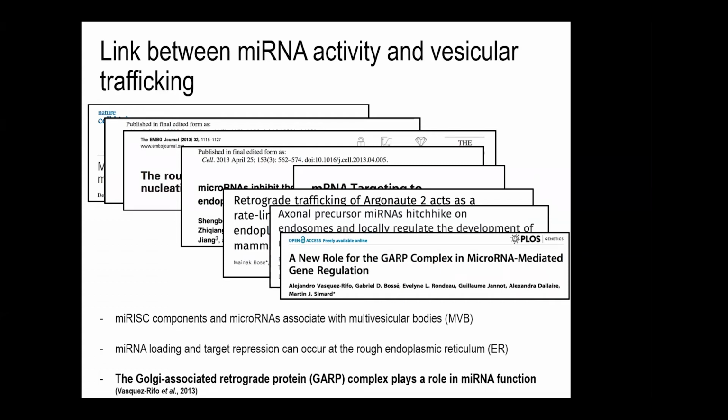The microRNA loading and target repression can occur at the rough ER. And lastly, a study that was actually done in our lab a couple of years ago showed that the Golgi-associated retrograde protein complex called the GARP plays an important role in microRNA function. And so we'll come back to this paper later.